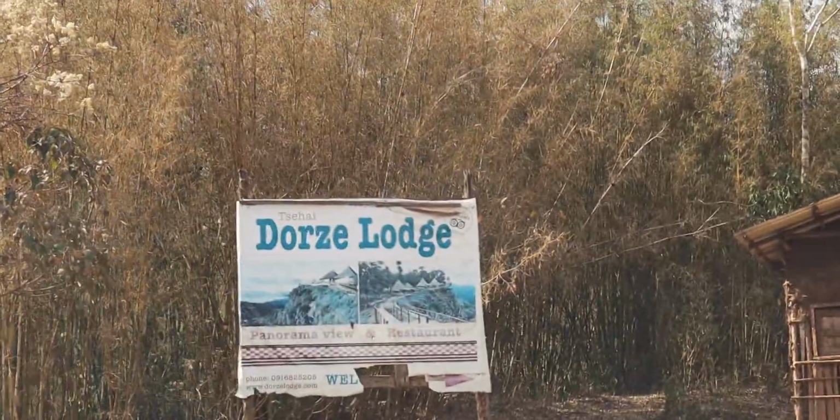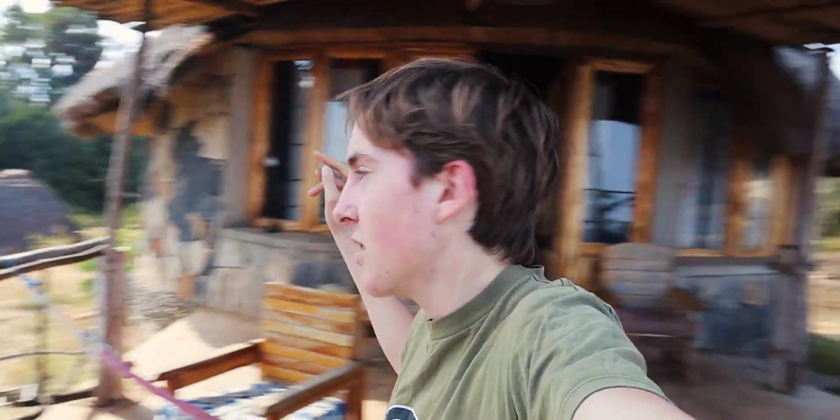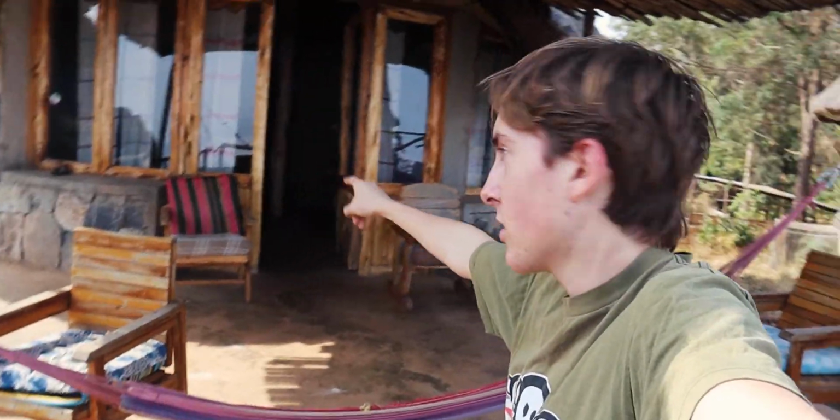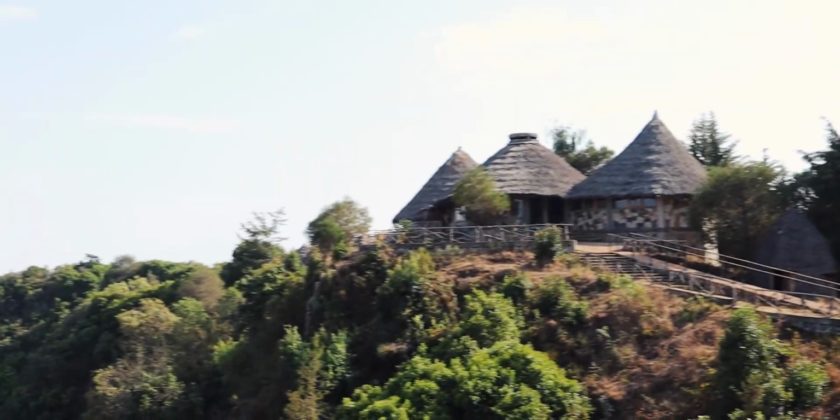This lodge here is owned and operated by the Dorze tribe, and basically there's a bunch of really nice cabins here. This is ours right here. It's got a bunch of beds and a bathroom. Over there's another cabin, and then there might be some on the other side as well.